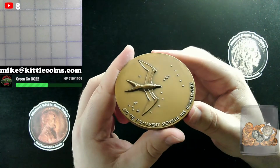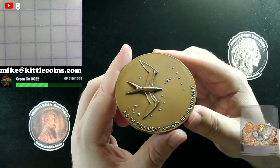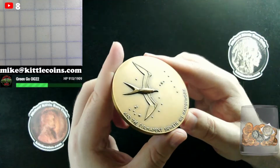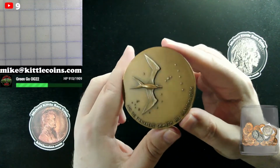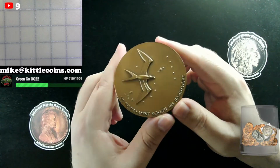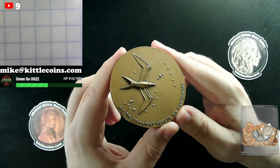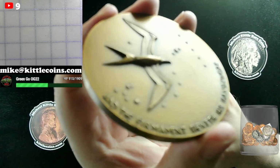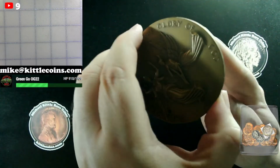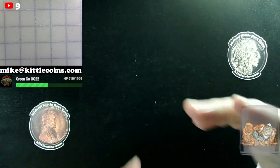And then on the other side here, and the firmament is his handiwork. And that's the bird soaring against the constellation Scorpio, is what they say. Neat.